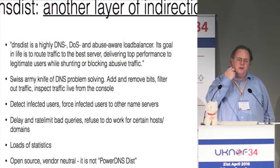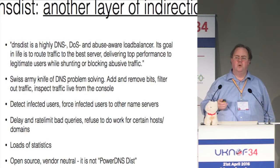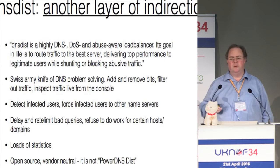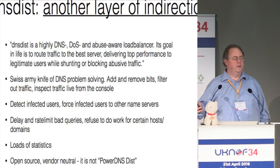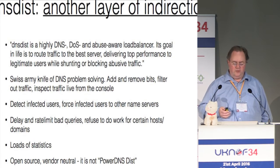In the process of delivering that, we added all kinds of other things because we had a framework that we could do it in. So if you want to apply a regular expression to DNS and move traffic based on that, we have it. If you have misconfigured clients, too many of them to reconfigure, and you want to fix them up in dnsdist, we have that. So it grew lots of features, so you can use it to detect infected users. Passive DNS is all the thing in security right now. It comes as a side effect of running dnsdist.